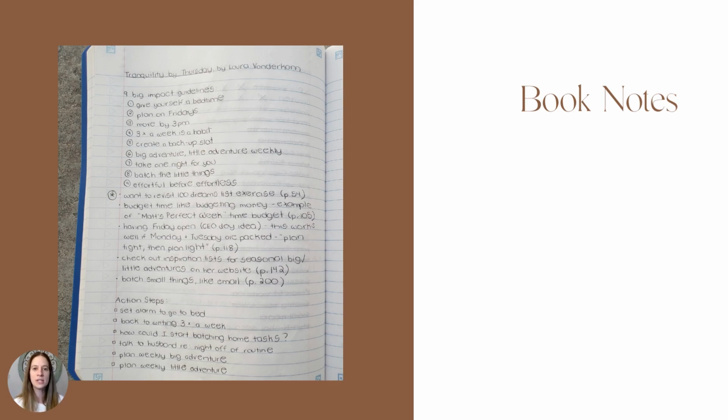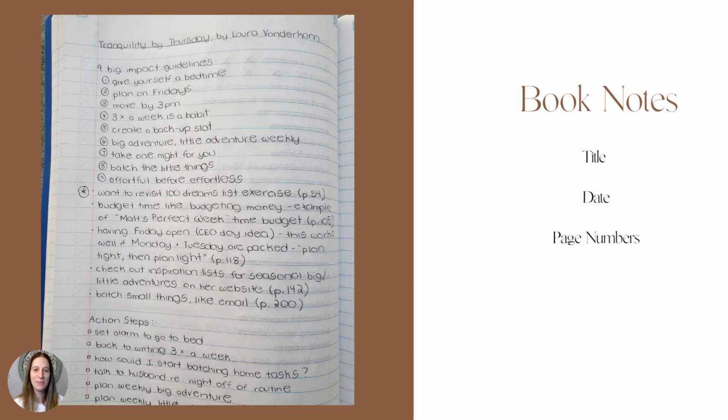So you'll see this is just the next blank page in my notebook, and I start off by labeling it with the title, the date that I read it, and the author of the book. I cut it off in the picture, but there are also page numbers up there because this is just a typical page in my notebook. And then, as you can see, I started off by taking notes in the book of just the 9 big impact guidelines that Vander Kam recommends in this book. So I wanted to have those.